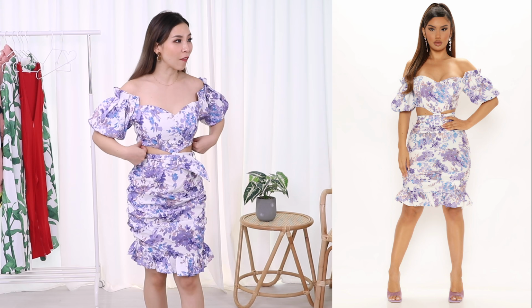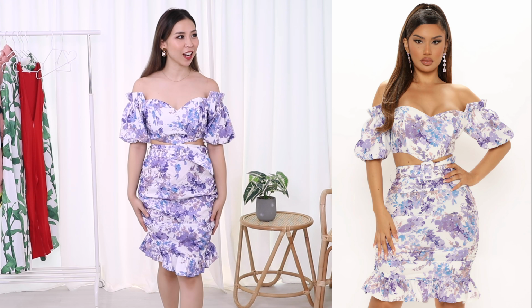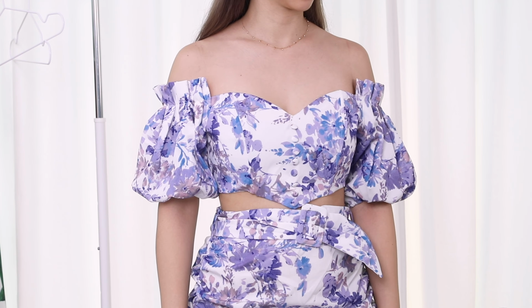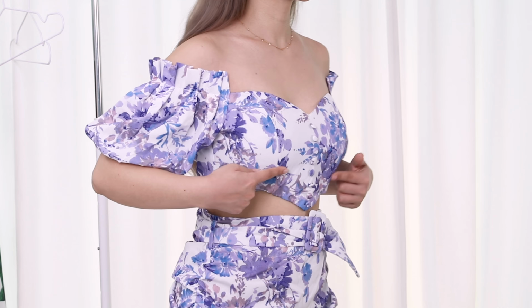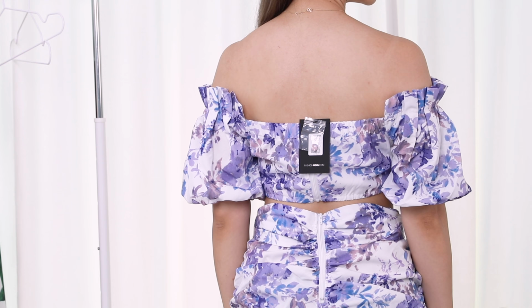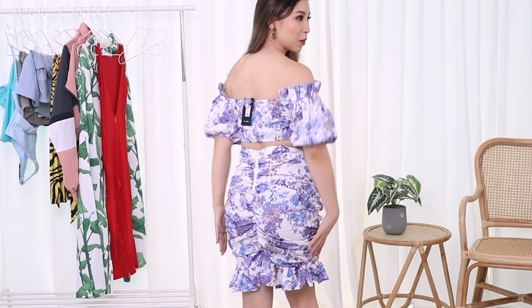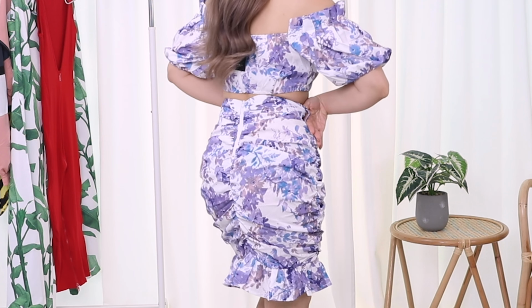So this is what the set looks like. The small does fit me. However, I feel like I'm just not used to this much ruching on the skirt area. I think the top is actually quite nice. It fits really well. The cut's nice. It has a little bit of boning here as well, so it kind of keeps that shape. That's what the back looks like. Oh, actually my butt does look a bit more curvy. Does it give you that illusion that I've got a bigger bottom?